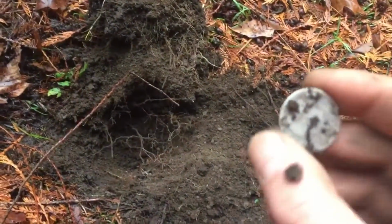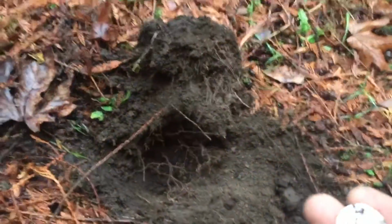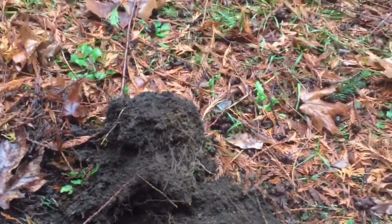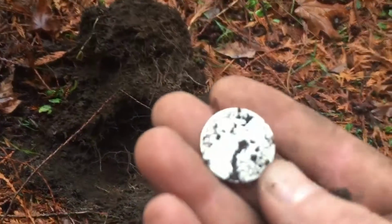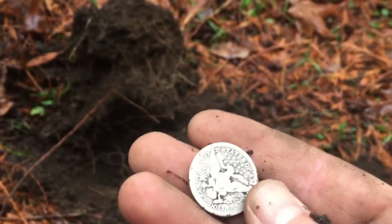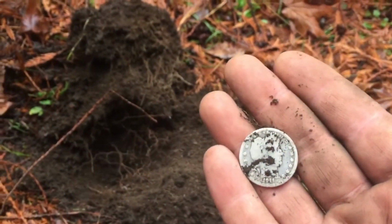Oh dude, it is gonna be a Barber quarter. Woo! All right, I'm sure there's people going, Mommy, there's some fat guy in the woods screaming. Oh dude, oh man, this is so exciting. Well, this is my second Barber quarter all year long. Oh, it's worn slick, but it's really not that bad.